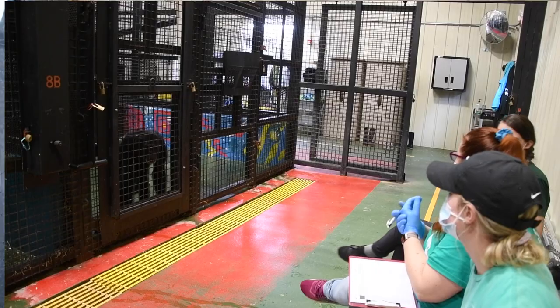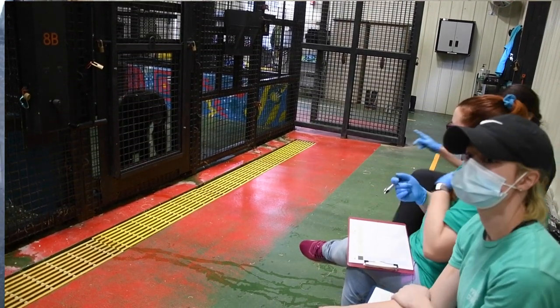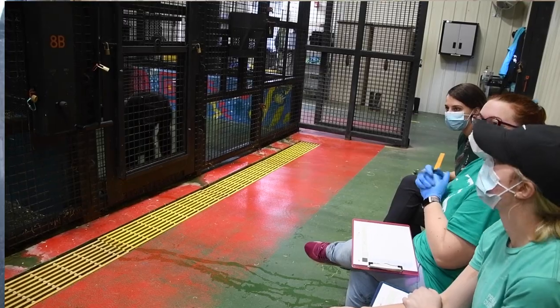The team is observing everything very closely and taking detailed notes, which they then assess and debrief before we move on to the next stage. So once they decide which chimps seem most positively interested in each other, we will move on to the next phase of introductions.